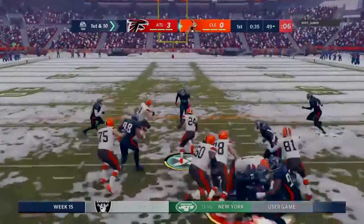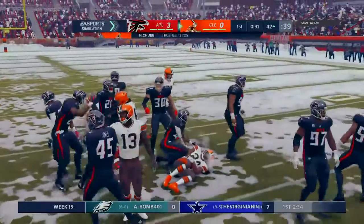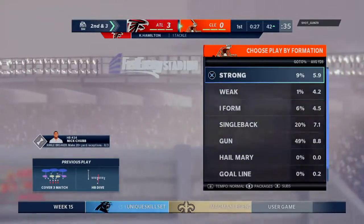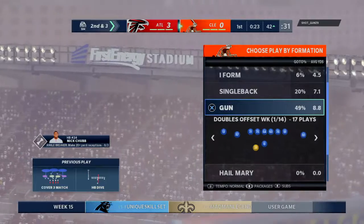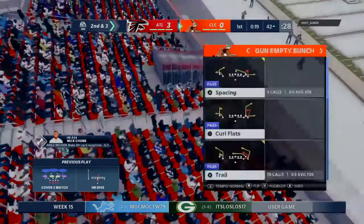A run for Nick Chubb. 7 yards on the pickup there, and it'll leave him with a 2nd and 3. A nice run here early on. It doesn't take a great play caller to realize you want to establish a guy of his caliber with runs like this early because they will pay dividends as the game progresses.